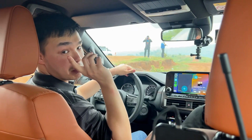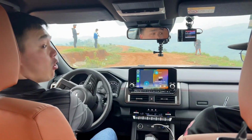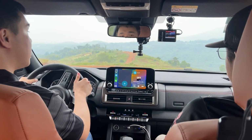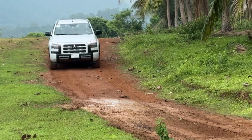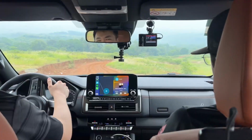So yeah, super select too. Now let's go and try it in this small off-road course. So earlier we were driving the 2-wheel drive version and that did come with hydraulic steering. So it was pretty heavy, especially in low speeds.